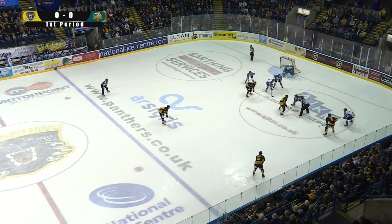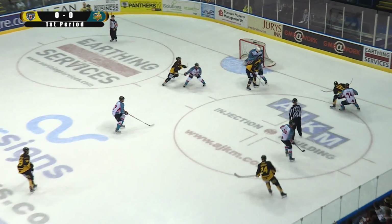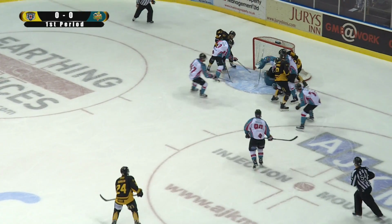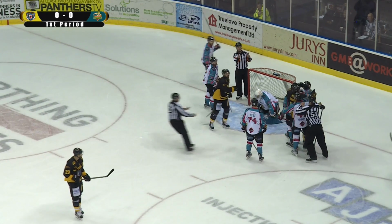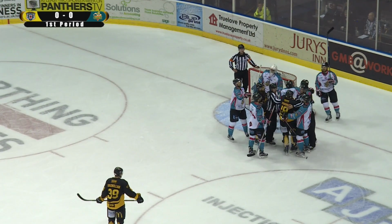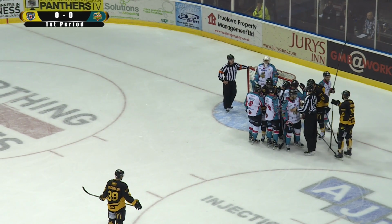Brad Moran at the dot. Wins it on his forehand for Srdjic. He skates and goes to the middle here. Tries to get something towards the paint. Does so. Whistle freezes, and now we're going to have a little bit of afters here. Tempers settle down rather quickly, though.